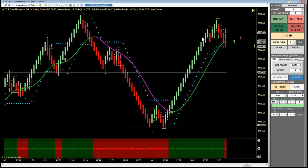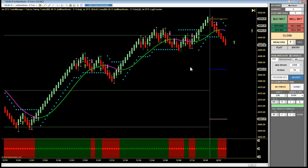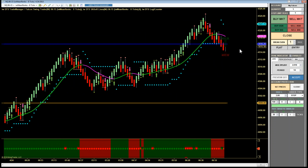Yeah, lots going on in the, not so much in the Asian session actually. A little bit here in the after hours. All right. So it looks like we might be getting a trend change signal, which of course would be characteristic of a market that opens with a great big opening gap.